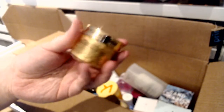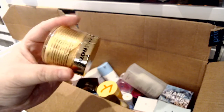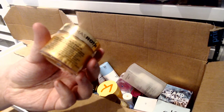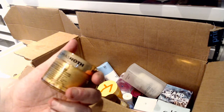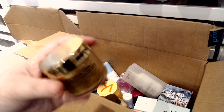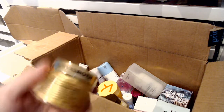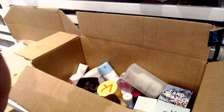This Peter Thomas Roth 24 karat gold mask. Fun fact, gold is probably one of the very last ingredients in this, as it is with most 24 karat gold masks. This was super trendy maybe 3 or 4 years ago. I have used this before, not this one in specific. I'm pretty sure this one's still sealed, but I have used this mask before. It's fine. I don't think that it's actually a lifting and firming mask as it advertises. I didn't really see any reason for the ingredients to promote that in any meaningful way. That being said, still a nice hydrating mask. I'm gonna put this in giveaway.